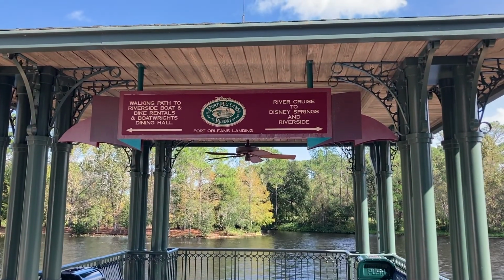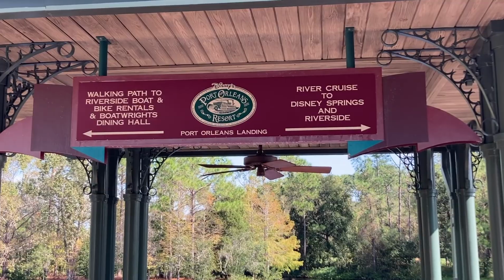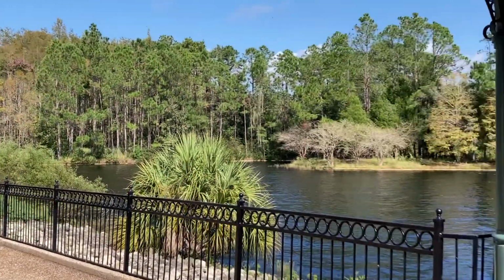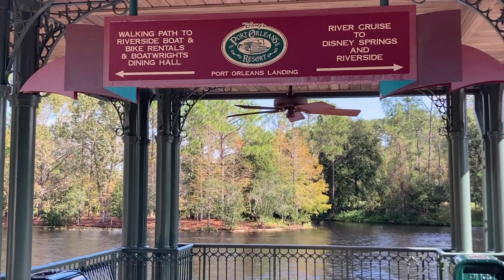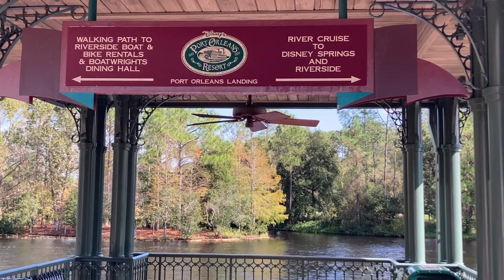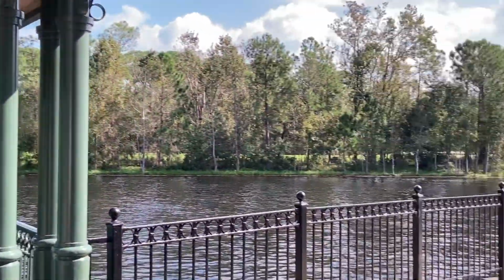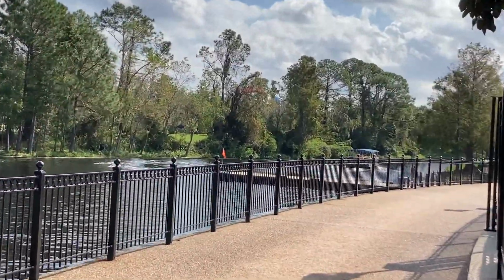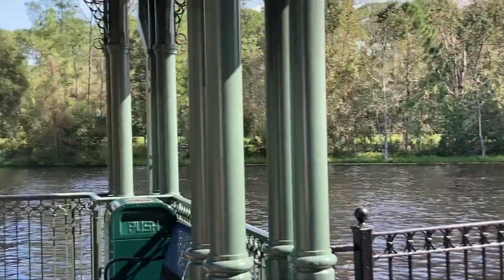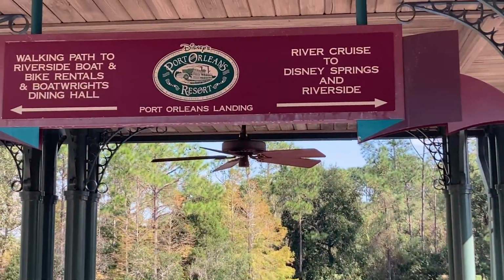We wanted just to mention to you that from the French Quarter, you can take the walking path, this one right here, and it will take you to Riverside, the boats and the bike rentals, the boat rides dining hall, or you could go this way along this path. You see that boat going through the water there. There is a boat that takes you directly to Disney Springs, and it will take you to Riverside.